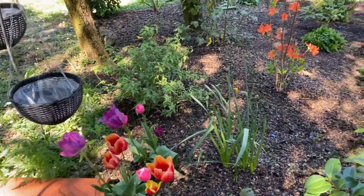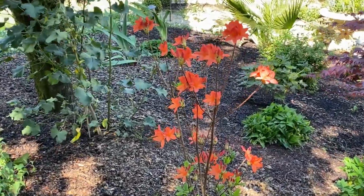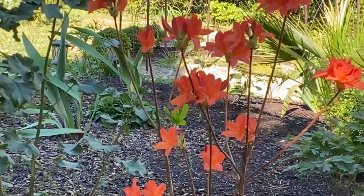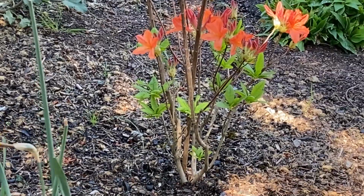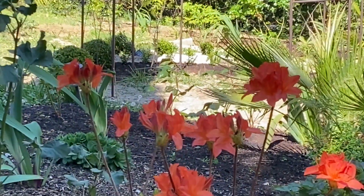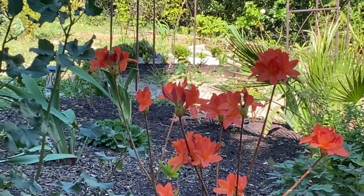Such a beautiful azalea. I'm so impressed with this azalea. Actually, I had a variety of this azalea in Colorado. They can be quite hardy if they are planted in an area with dappled shade and protected from the sun. They actually can do really, really good. I did have one in Colorado. They did well for me in the area, but very, very beautiful, looking very nice.